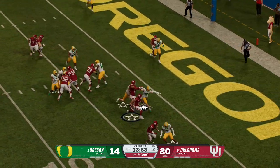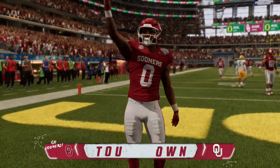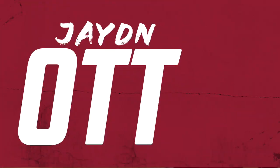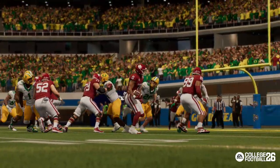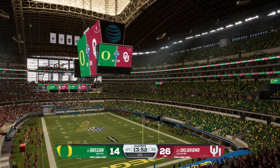First and goal, handoff. Touchdown, Sooners! Still no answer for this offense. So the offense flexing, Kirk, and stretching the lead here now in the second half. Well, you can catch your breath here a little bit if you're this offense. That touchdown can help you out, but now your own defense can help you preserve the lead so you can go back out and continue to build upon that to the finish.